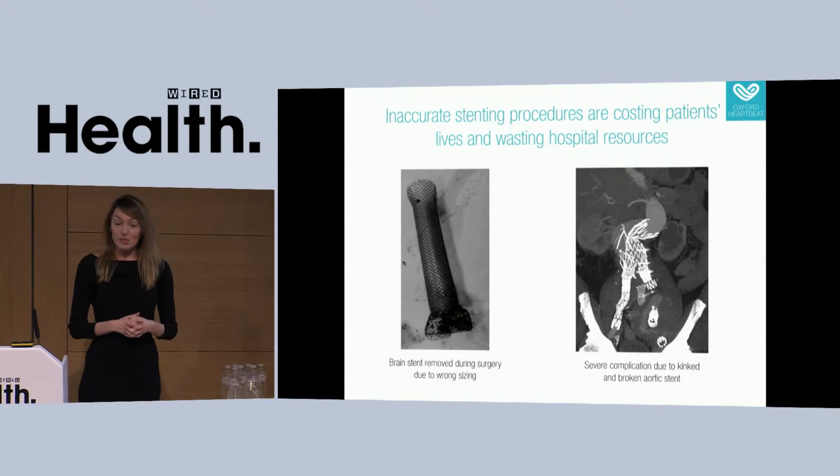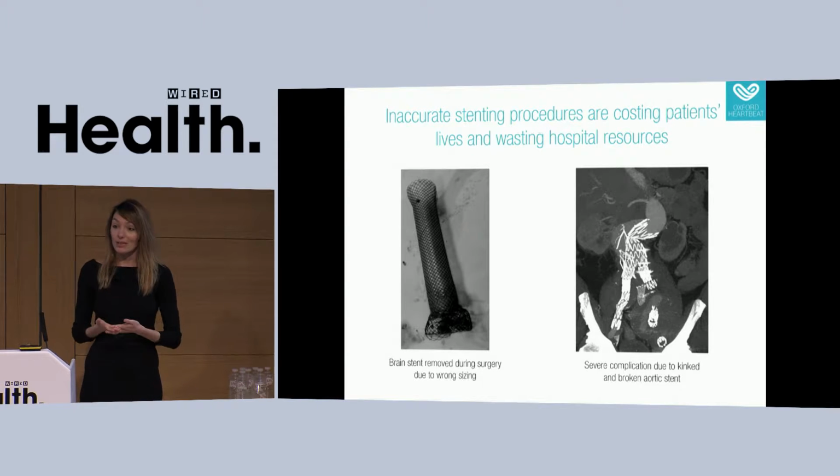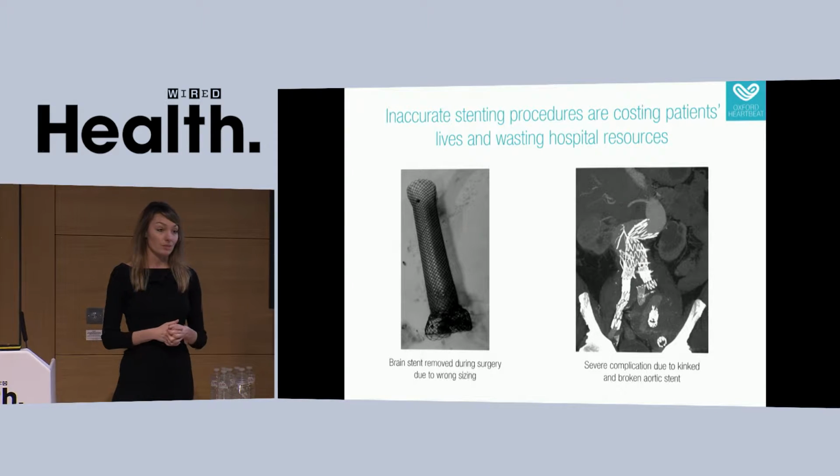Here are examples of complications. A cerebral stent that has been retracted from the patient during surgery because of wrong sizing. In the other picture, you see a broken stent inside the abdomen of the patient.